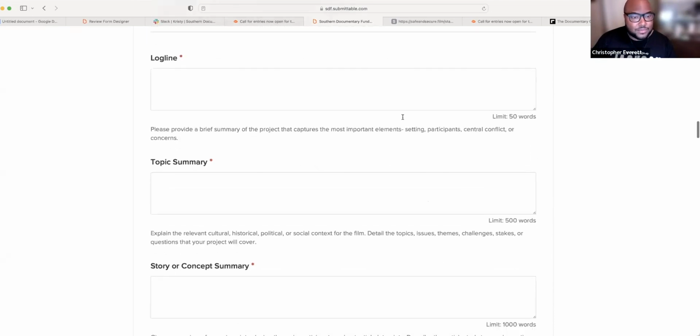All right, log line. This is a very important one. What helps me write my log line is that I constantly look at IMDb, and they usually have log lines to different projects and stuff like that. They're really just a catchy, brief summary of your documentary that captures those most important elements, central conflict, and the story, in really 1 to 2 sentences.